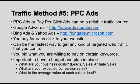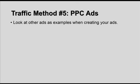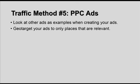But it is a phenomenal way, like I said, to get any kind of targeted traffic in a fast amount of time. SEO takes time. Social media is going to take time. Facebook and Twitter, those are all going to take time. Facebook ads, all the stuff that we've mentioned previously is going to take time to get you traffic, but pay-per-click ads are really effective. Look at other ads as examples when creating your ads.